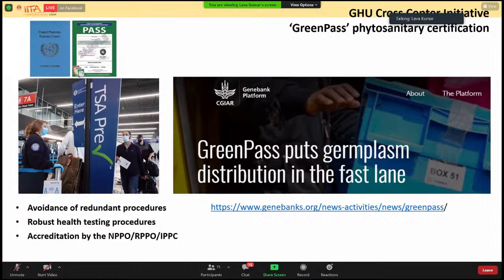What we are now looking at is a similar kind of procedure for CG germplasm. As you have seen in the last 3 days, the rigor with which the germplasm is tested, and the internal controls and voluntary decision-making to say no for infested material. Now we are trying to translate this into a kind of CGIAR green pass protocol and get accreditation from the plant production organizations and the regulatory agencies.